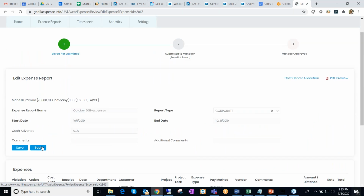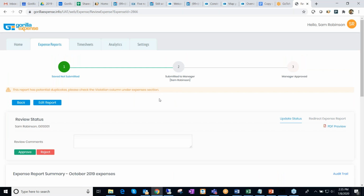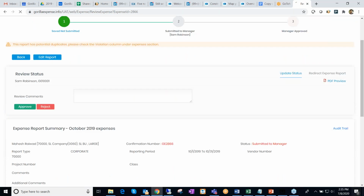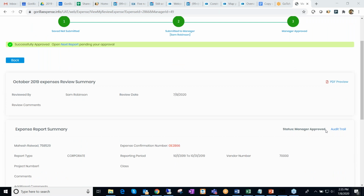So let's not do any editing and let's approve this expense report as it is. So I'm going to click on the approve button. Well, this report has got approved, and right here, this approvals workflow has turned all green, all levels green, and it says all levels approved as well. And the status is also showing as manager approved.